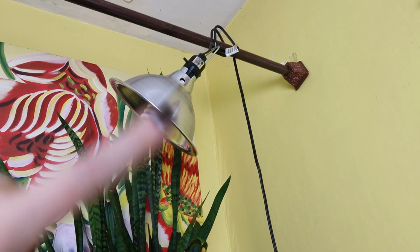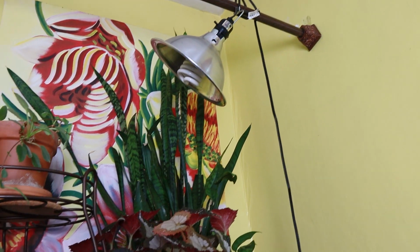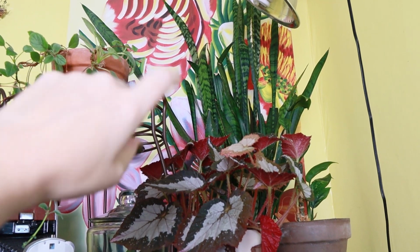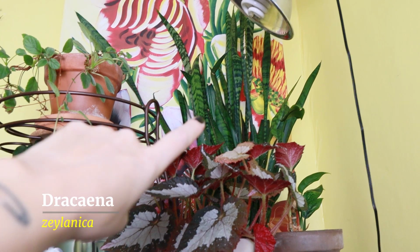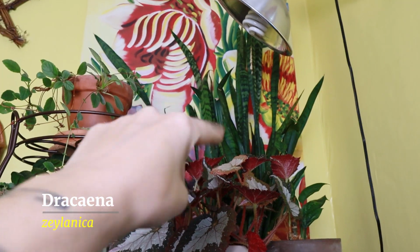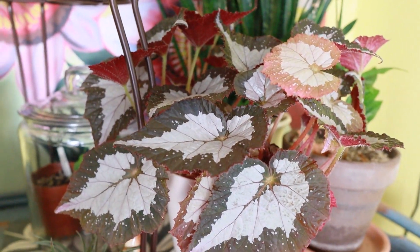So this whole wall is going to get repainted this winter. That's one of my next projects, so you guys will probably see that as well. Back there I've got another Dracaena or Sansevieria, and I've got a Begonia Starry Night right here.